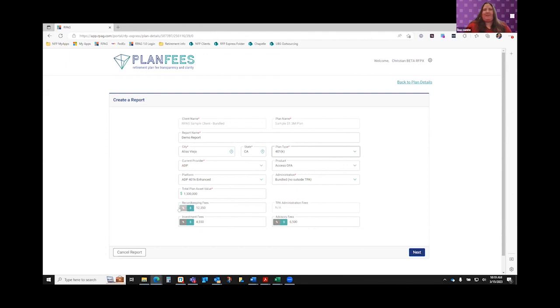Any of the recordkeeping fees, if you do plan to show these fees in the report, go ahead and fill them in here. If they're in the plan card, they'll also pull in for you. If you don't have them yet, or you don't plan to include your current provider information, you can just leave these blank. You don't have to include them. You can also change them later on in the process. So again, pretty quick here. This is all set up for us.